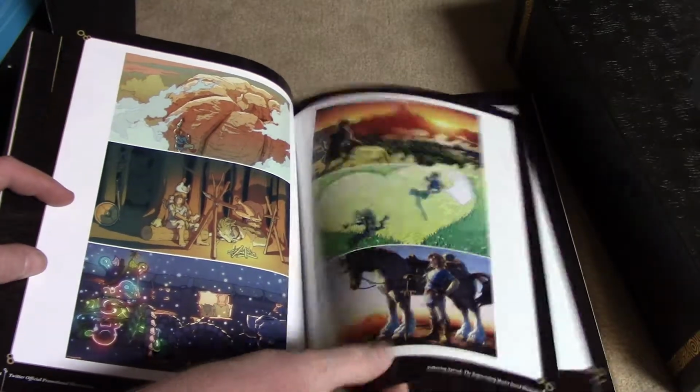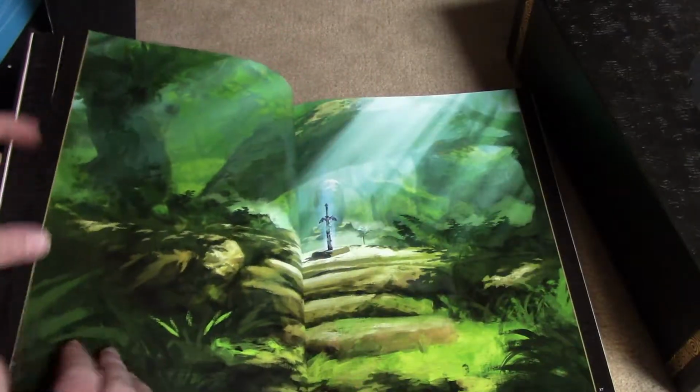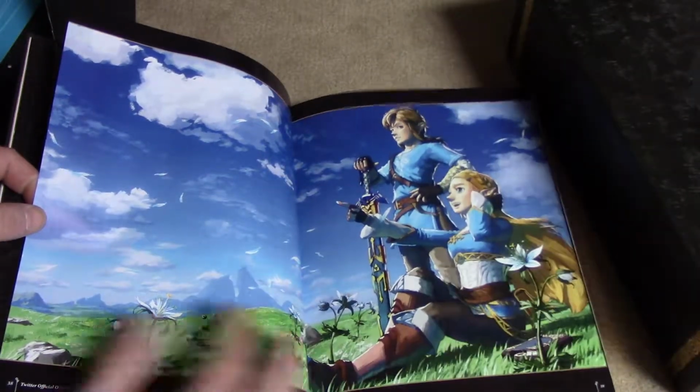God of War, Red Dead Redemption, Mario Odyssey. I mean, all the games are in there. But just absolutely amazing, the artwork in this book. It's just so high quality.